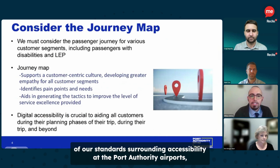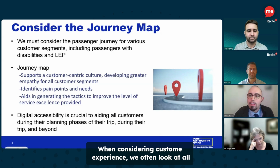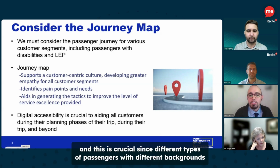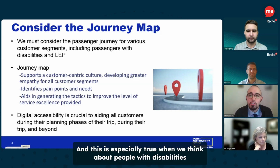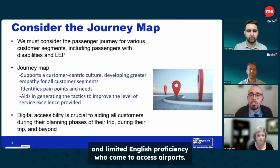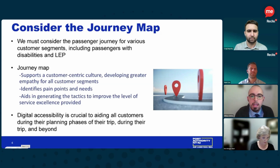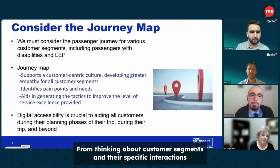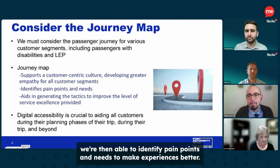Now, with a baseline understanding of our standards surrounding accessibility at the Port Authority airports, I want to talk a little bit about the journey map process. When considering customer experience, we often look at all aspects of the passenger journey for various customer segments. And this is crucial since different types of passengers with different backgrounds and experiences actually experience the airport differently. This is especially true when we think about people with disabilities and limited English proficiency who come to access airports. When we use tools like a journey map, it supports a customer-centric culture, and it allows us to actually create understanding and empathy for all customer segments. From thinking about customer segments and their specific interactions with different journey steps, we're then able to identify pain points and needs to make experiences better.